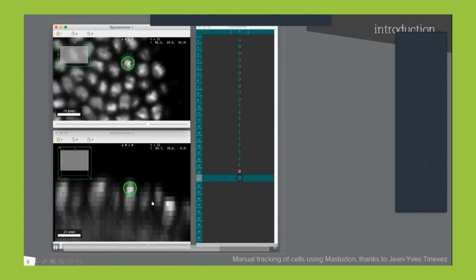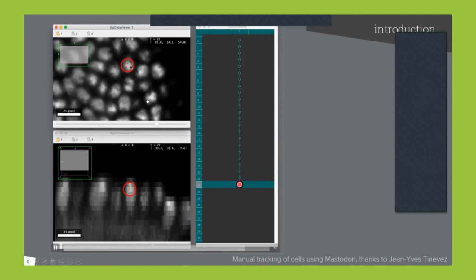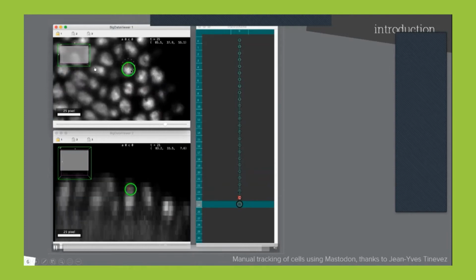And you can see that Jean-Yves is also constantly readjusting the circles in both the windows to get a good view of the cell. And in these 2D views, it's really hard to comprehend what the actual three-dimensional structure of the cell or of the tissue is. So what can we do about this? We're thinking about different kinds of modalities for making this easier.